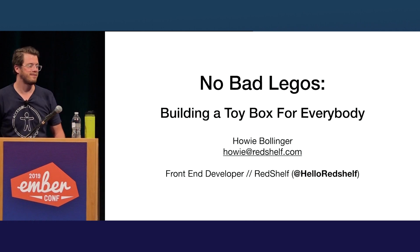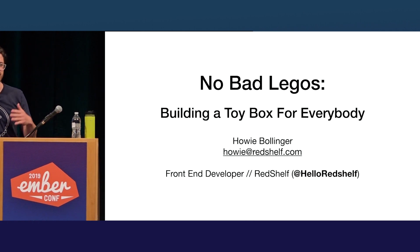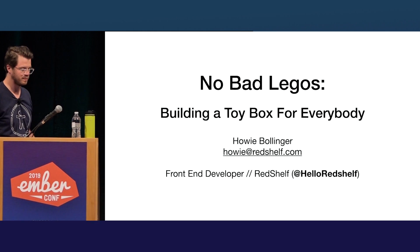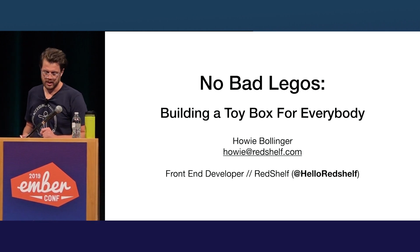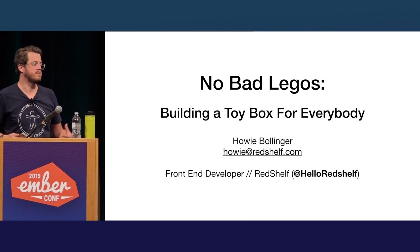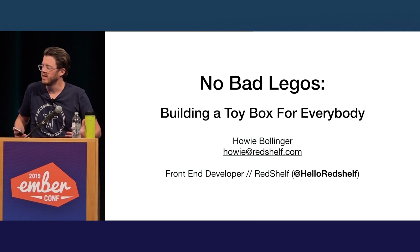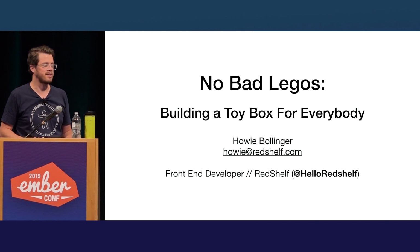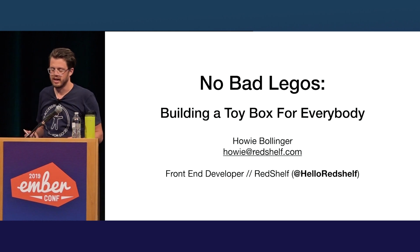So I work at Red Shelf, and we're an ed tech company. And being at Red Shelf and in the education space is really what introduced me to the world of accessibility in web development. And I was talking to Melanie Sumner recently, and I mentioned how I sometimes have this feeling like my career sort of just happened to me. I didn't really set out to be a front-end developer or care about accessibility or usability. And yet here I am.